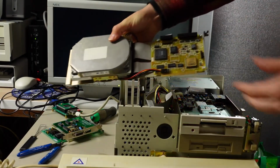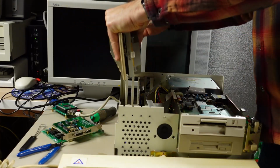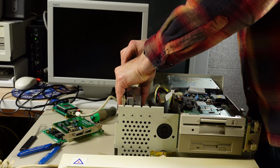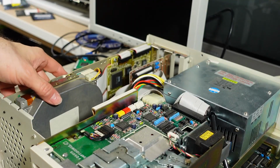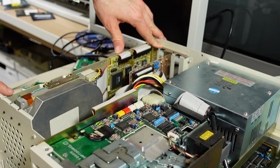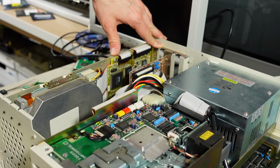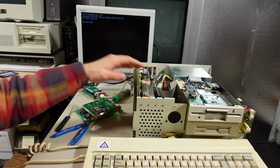Let's attempt to get it working with this hard card. How cool would that be if it works, right? This is a pretty decent mechanism. This is in very firmly, and I think with the screw in there and it on the front here, this hard drive is well mounted. All right, here we go. Hard drive is spinning up.